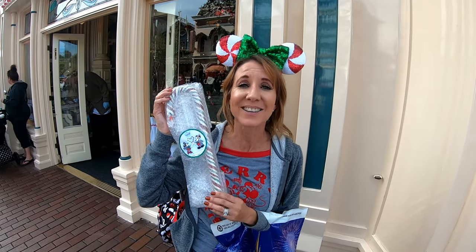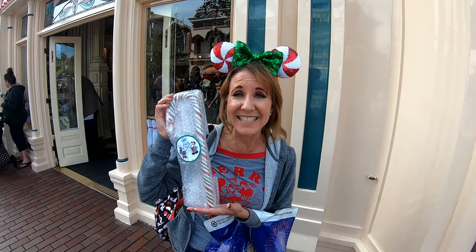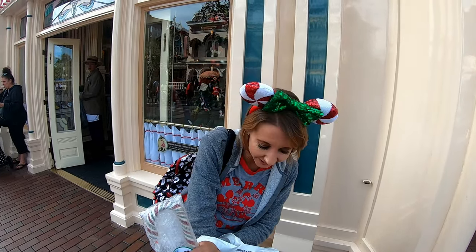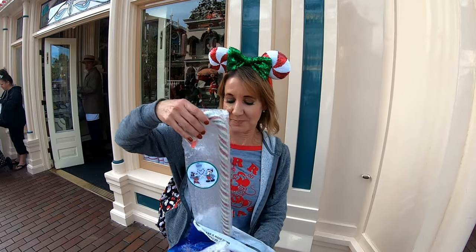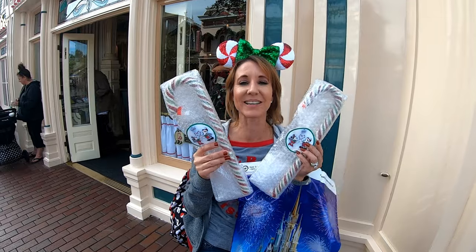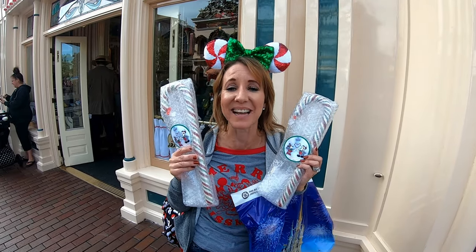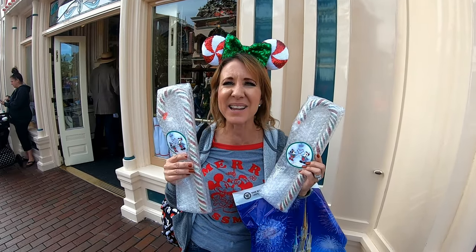I am so glad that we made it in time today so that we could get our first candy canes ever. Where's mine? Oh, you want one too? All right. Bill got one. I'm just checking to make sure it's not broken. No, it's not broken. So we got two candy canes, and I am so excited for this because we have never done this before, but now it's gonna be hard to eat these.